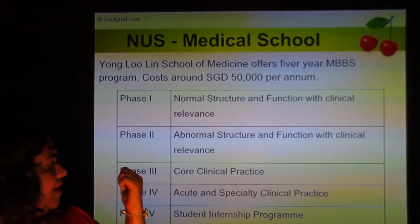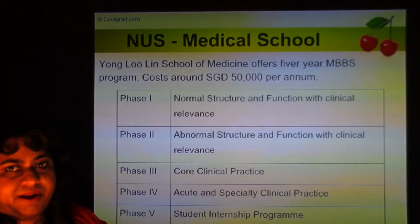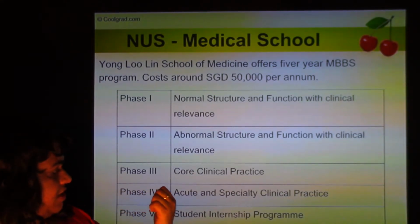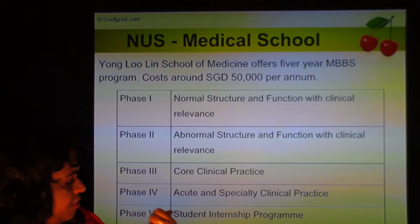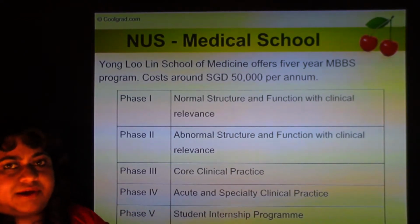And then in the 3rd year they talk about core clinical practice, and then in the 4th year they talk about acute and specialty clinical practice, and in the 5th year they talk about the student internship program. So you do like a housemanship.